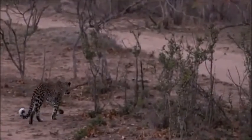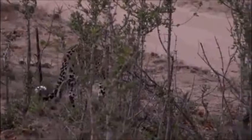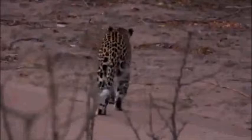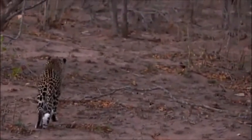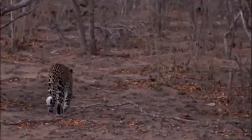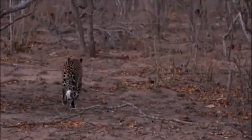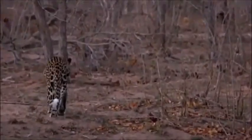As I said, we're going to stick with her as long as possible, but you can see she's heading towards the boundary. But if she walks along the boundary, we can stay parallel to her. But looks like she's got other plans. There we go. Moving into the mixed woodland of the Kruger National Park.